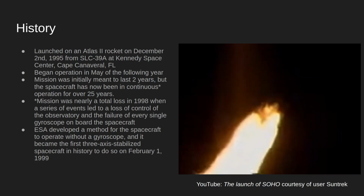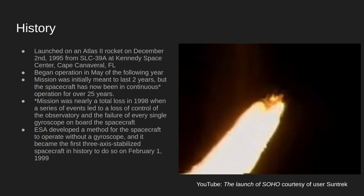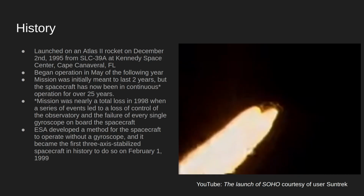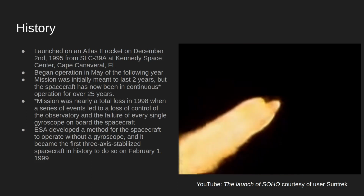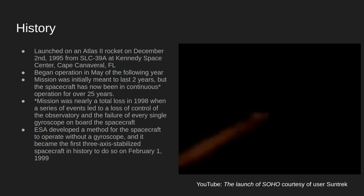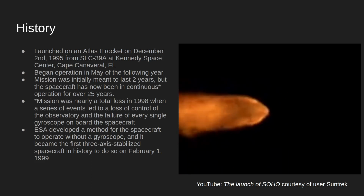But later that year, in December, that last gyroscope also failed. So, the European Space Agency was forced to develop a method for the spacecraft to operate without a gyroscope. And as such, it became the first 3-axis stabilized spacecraft in history to do so when they put this new method into effect on February 1st, 1999. It's actually quite interesting. It uses one of its flywheels as a sort of virtual gyroscope. I don't fully understand how that works, but it's insane that they were able to figure that out and save the entire mission. And if it weren't for that, it would no longer be in use today.